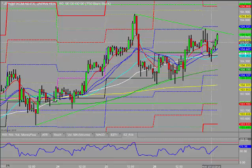For me, the yen isn't particularly a great trade today. The target's almost to where I would be looking at early targets, and certainly secondary targets just at Tuesday's highs. So no great targets there.